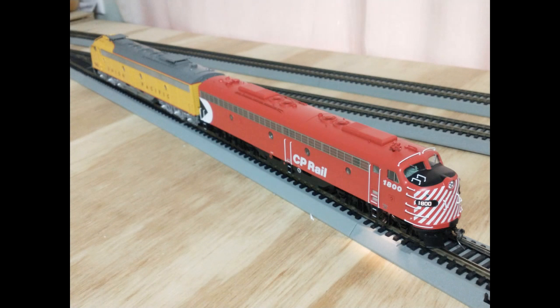All right, that just about does it for the EMD E8A from Rapido Trains Inc. When these were announced, they had an MSRP of $339.95 for DCC and sound models and $229.95 for straight DC models. In my opinion, if you like E-units or if you model a railroad that used these, I would say these are a must-have.